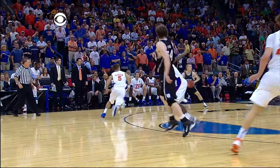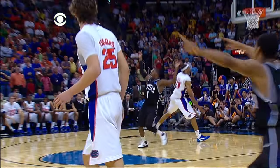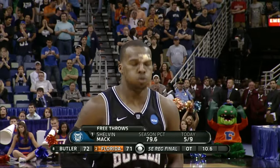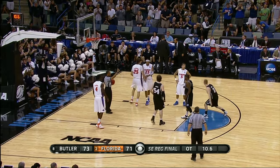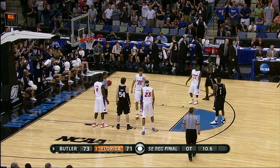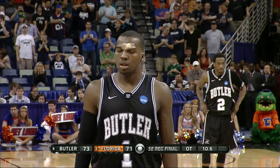But he has struggled from the line this evening. 5 of 9 for Mack. Well, they knew it was going to happen. Why isn't this 3 shots? Why isn't that 3 shots? Because he didn't get the ball up in the act of shooting until after he was fouled. Pretty simple. Good. 10.6 to go. 73-71. Shelvin Mack, the senior leader with Matt Howard of this Butler Bulldog squad.